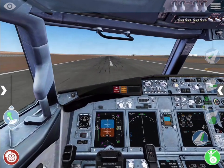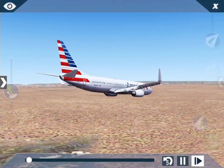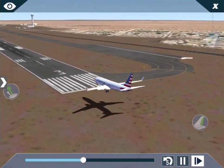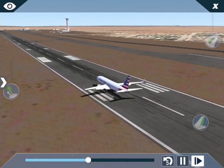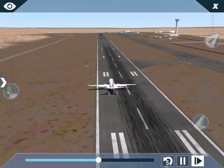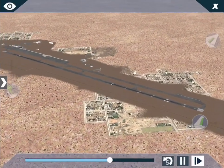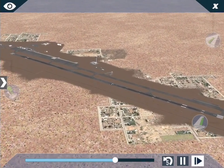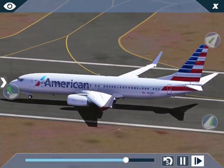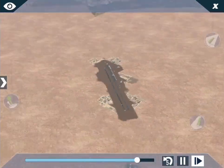Anyways, we have just landed at Grand Canyon National Airport. Let's just look at the replay. There we go. Not bad. But at least we landed. Using how much of the runway? We used only around half of the runway. So that was not too bad. It's a good landing.